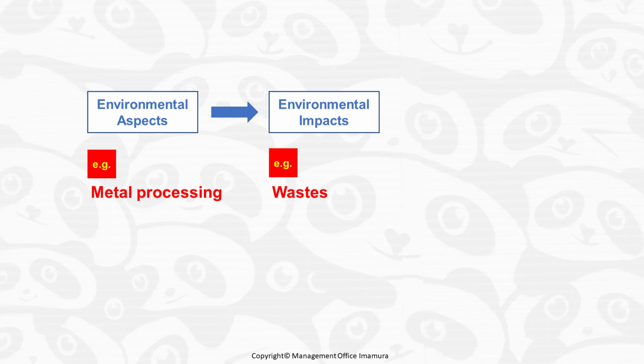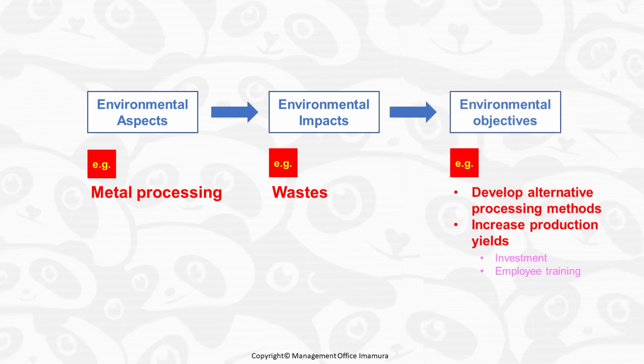To mitigate these impacts, environmental goals are established. For instance, goals may be set to develop alternative processing methods that generate little or no waste, or to increase production yields. Achieving these goals may require investment in equipment and/or employee training. Therefore, identifying environmental aspects and impacts as well as developing plans to control them is a core aspect of ISO 14001. What are the advantages of obtaining ISO 14001 certification?